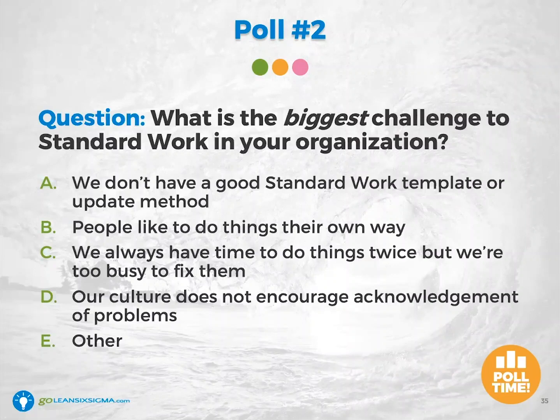And I see that people don't have time. So often people don't have time to create standard work, and they'll do things twice, but they don't have time to fix them. And then the last one too, our culture does not encourage acknowledgement of problems, which is really a big challenge, because now you've got some culture work to do before you can even start working with tools like standard work or project charters or A3s, because you can't even acknowledge this problem. So both of those stick out to me as really big challenges. I actually feel sorry for people that work in organizations like that, sadly.